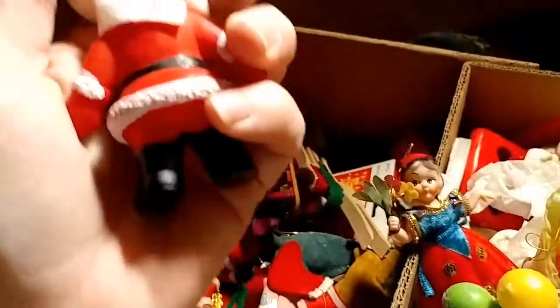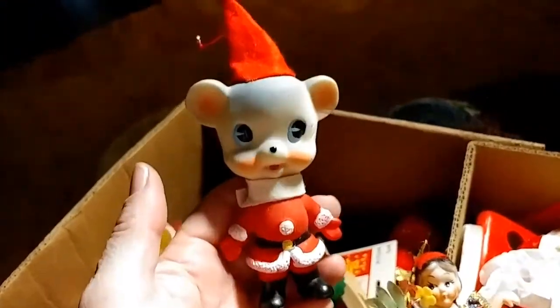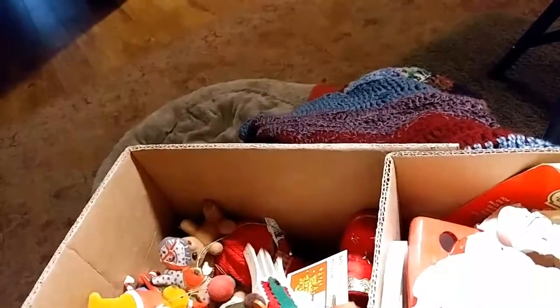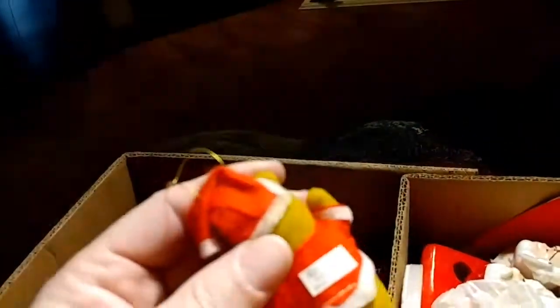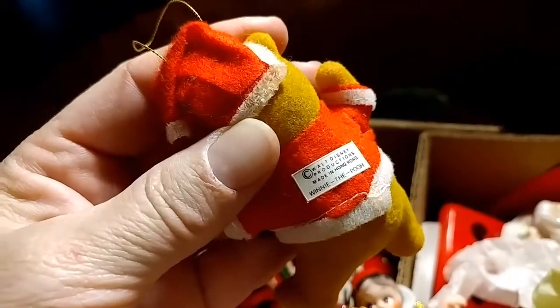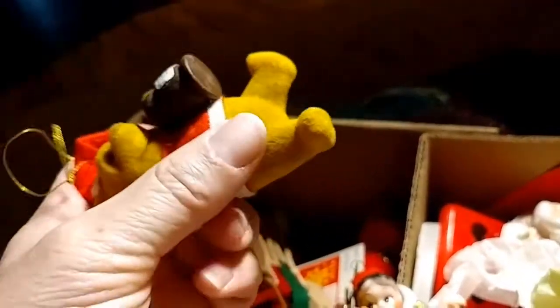But his head is so big for his body. Oh, it just cracks me up. Oh, Pooh Bear! Oh my gosh, it's a little Pooh Bear. He's so cute with his honey jar.